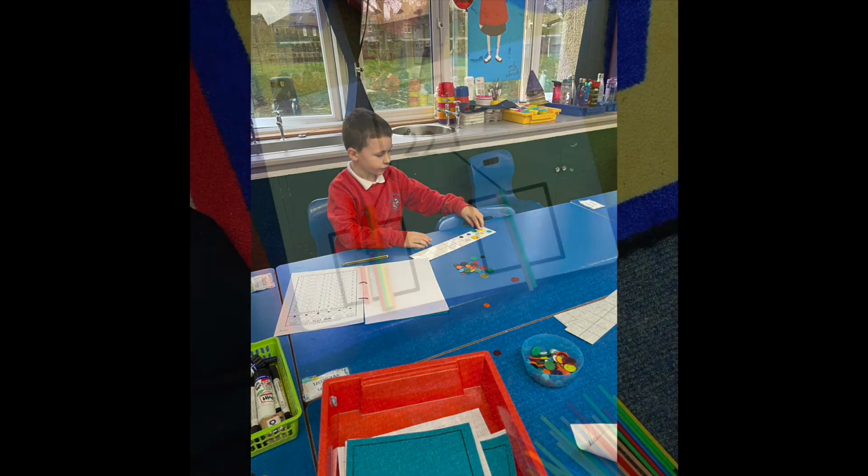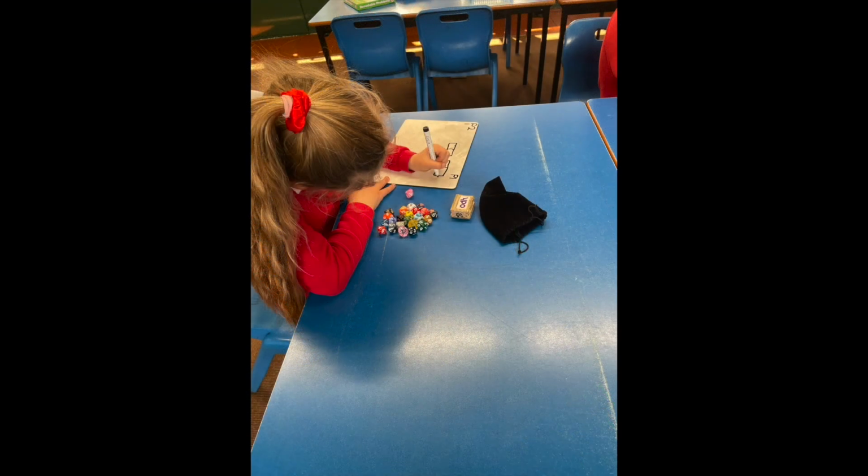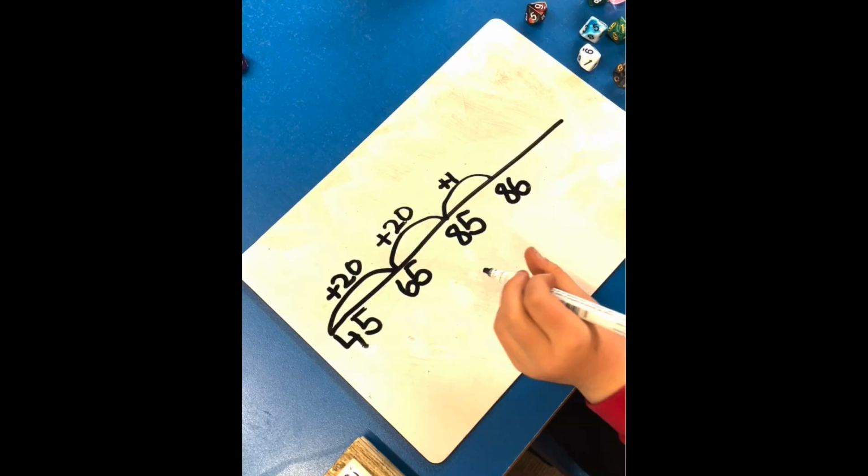Children at Edenside learn through active exploration of a mathematical concept, direct teaching at their level, and fun practice sessions. They enjoy maths because they understand what they are doing and why.